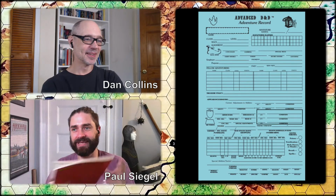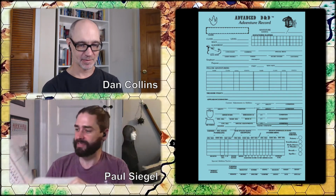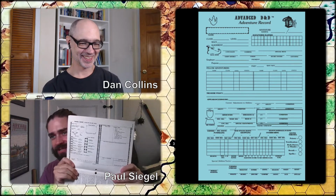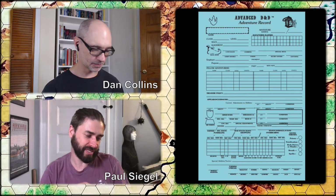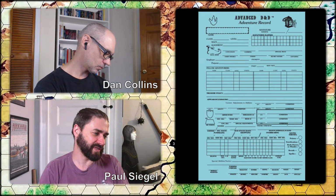And in your original Basic BX Red book, there is a page that shows a character sheet. Now, it's in the sample of how to build a character, so it's filled out. It has notes. It has stuff in here where it looks like handwritten things. Morgan Ironwolf is a first-level fighter.